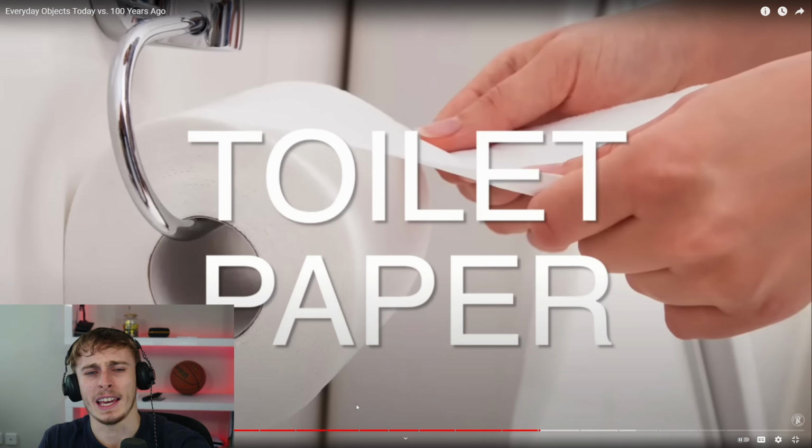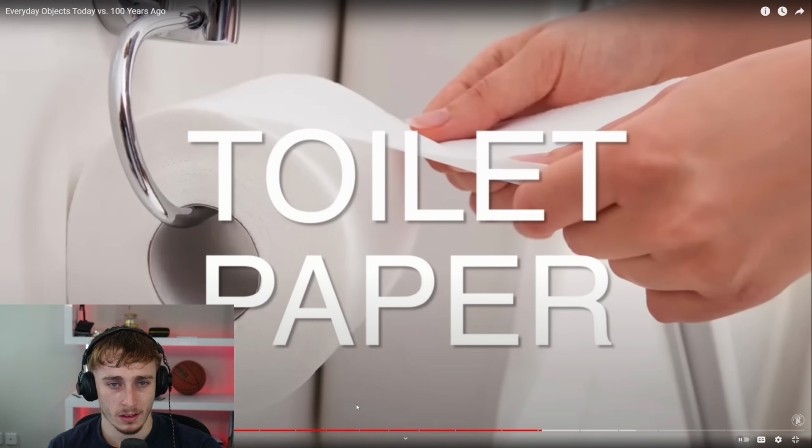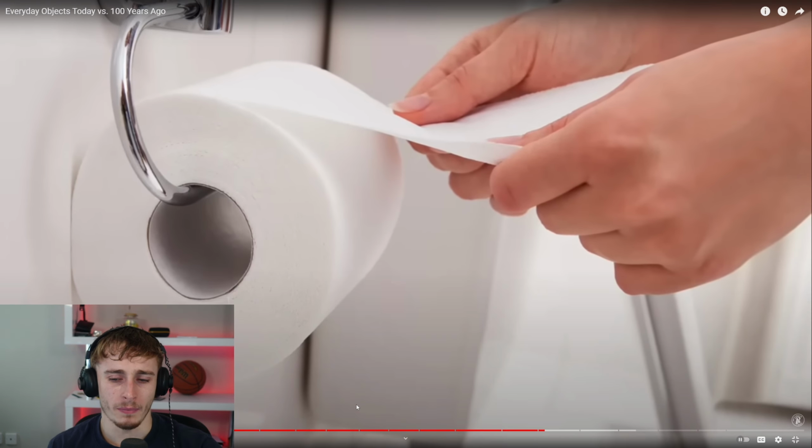How can this change that much? I mean, I'm assuming this is probably going to be the most similar. Maybe just rougher paper, more rough on the skin, should I say.